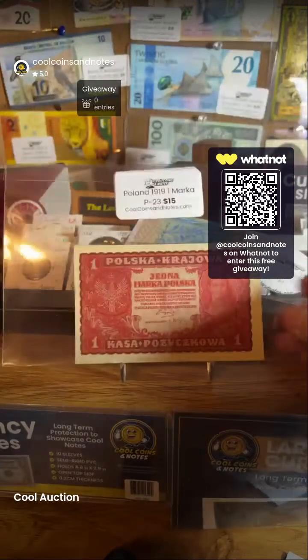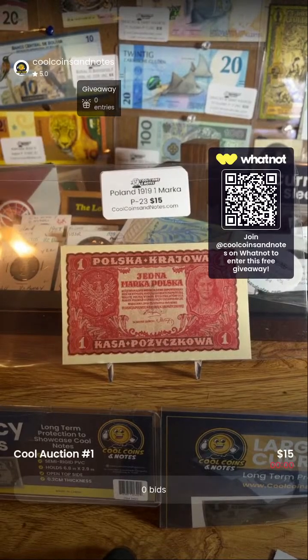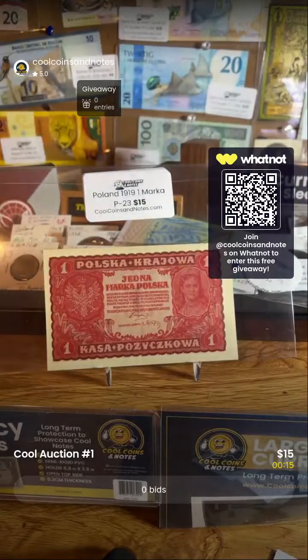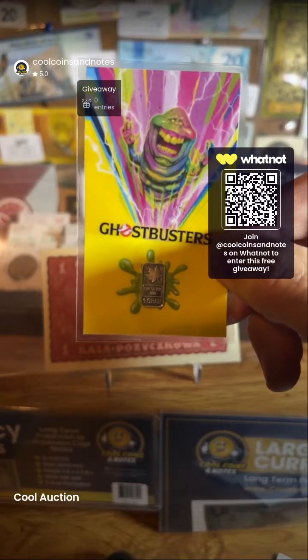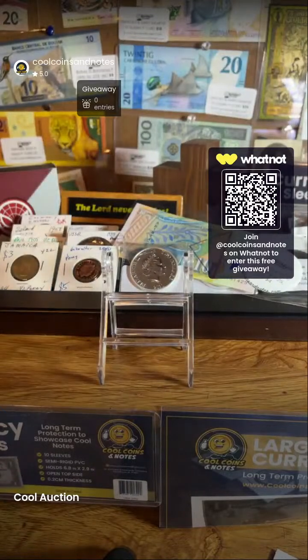All right. Next up, we've got a Poland 1919 one marca. Nice example. Poland. Yeah, brother. You got a cool one too. You got the Ghostbusters thing. Did you see it? It's pretty neat. Here, I'll show you. Here, look. It's a little silver with this wild looking Ghostbusters thing on there. Enjoy it. Yeah, enjoy, man.